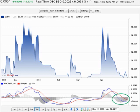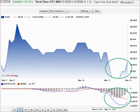So now we're going to look at a 5-day chart of the MACD for EVDR. As promised, we have narrowed in on the point of discussion. So what we have here is the 5-day MACD chart for EVDR, and on the top in the green circle we see the last day, and obviously there's a point when it even fell down, and now it's on the rise back up.